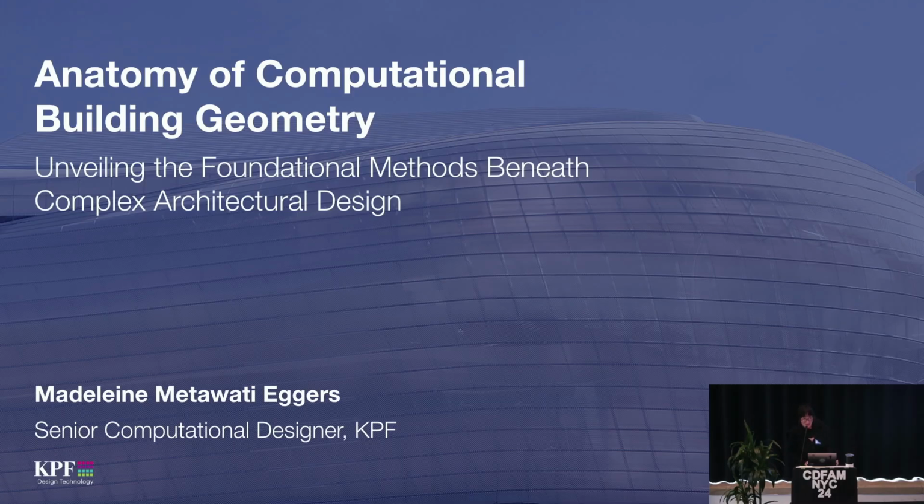Hi, everyone. I'm Madeleine Eggers, and I'm a senior computational designer at KPF. I'm going to talk to you today about what I've backed out as the anatomy of computational building geometry: the foundational methods, or atomic functions, underneath complex architectural design.